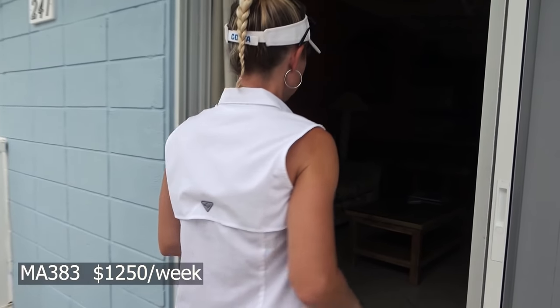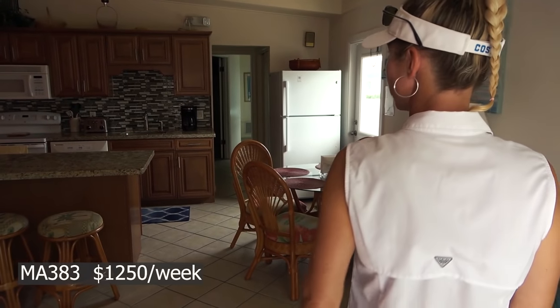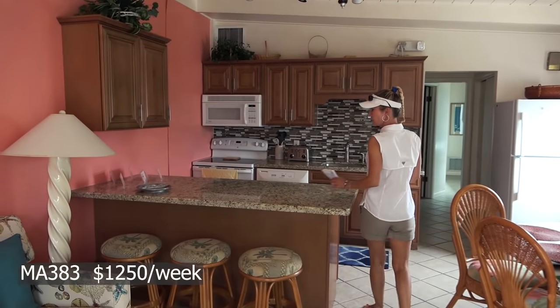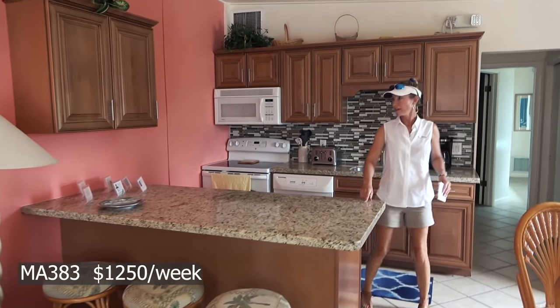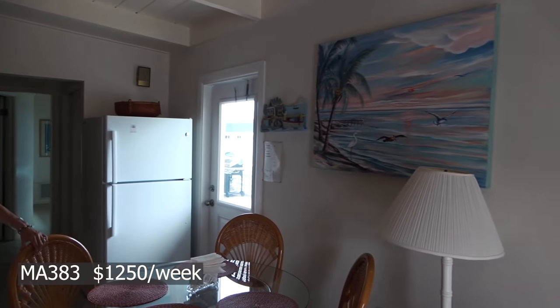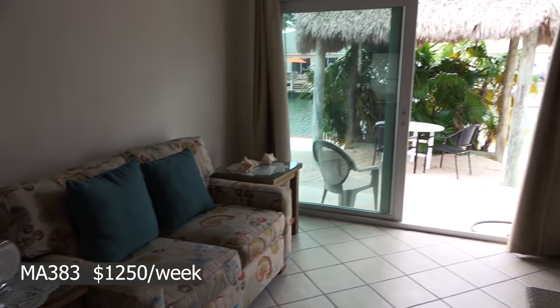So the guest capacity is 4 people. You can only have 4 people staying here. Has a cozy living room open to your outdoor space. Open kitchen area with a little breakfast bar. Nice countertops, really nice cabinets. A little dining eating table, refrigerator over here. Hang on just a sec. I'm going to get a little hanging around shot for you.